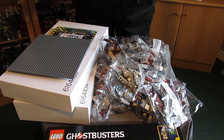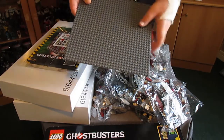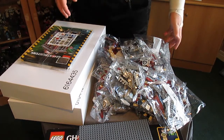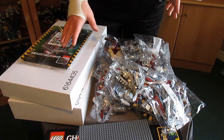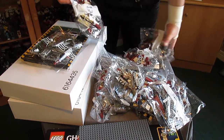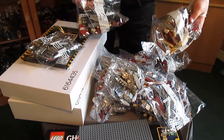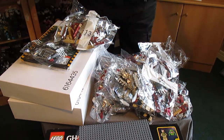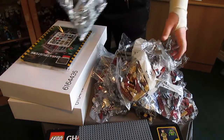Okay, so opening the box, we already have an indication of the sheer scale of the task I'm about to undertake. So you get a nice big base plate, 2 massive boxes, which are about the size of the box that I got the Harvest of Fear set in. So that should give you an indication for that. There are a ton of bags, some of which have duplicate numbers on, so look. 2 13s, and they go up to 40. I'm going to be at this all week. What am I doing? I think I've bitten off more than I can chew, ladies and gentlemen.